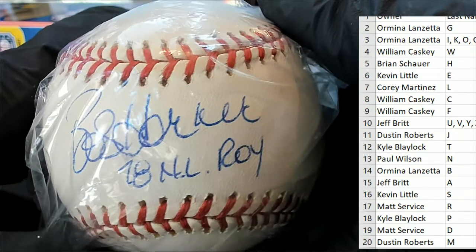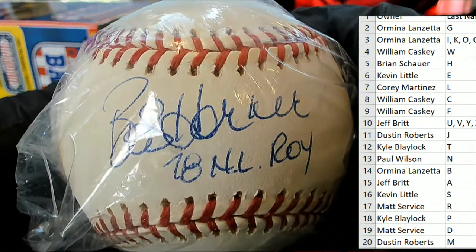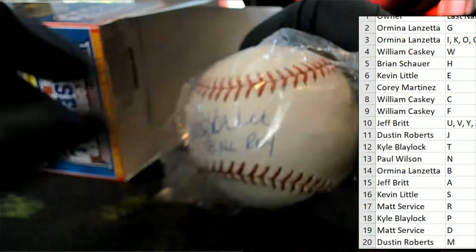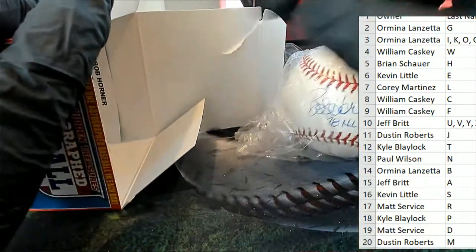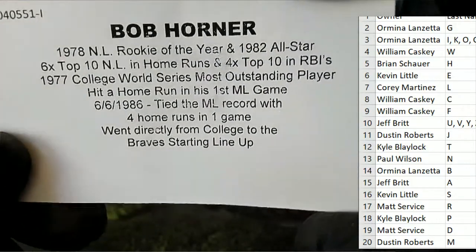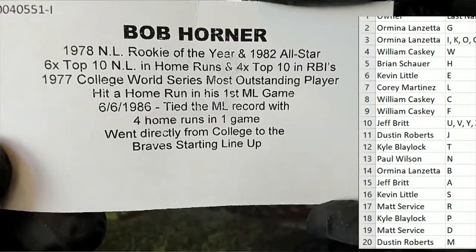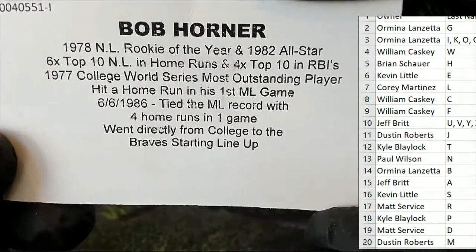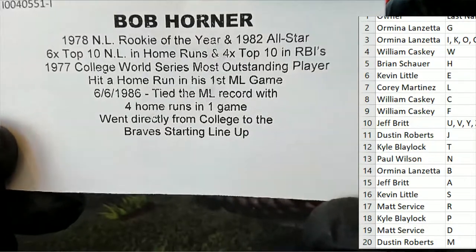Oh wow. 1978 National League Rookie of the Year. It's a Bob Horner. Bob Horner. Wow, 6-time top National League in home runs, accolades galore.